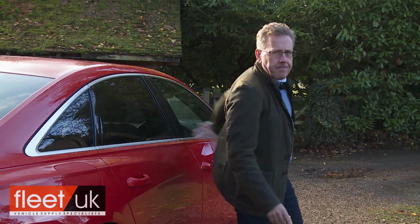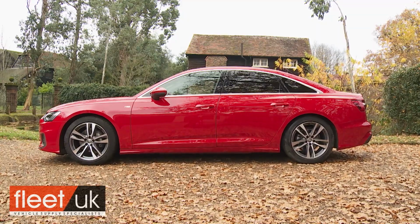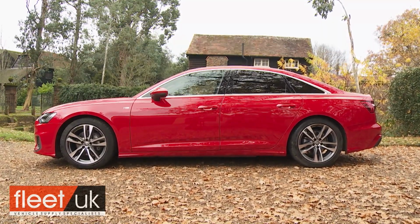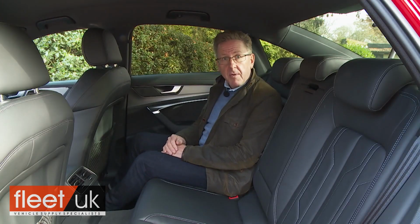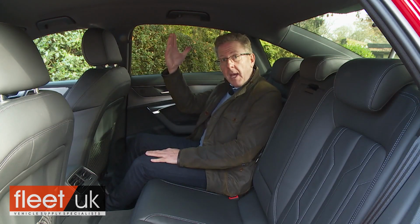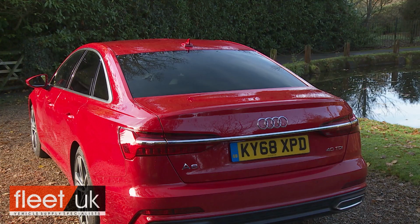Let's move to the rear. Thanks to 21mm of extra interior length, a 6'3" passenger can comfortably sit behind a driver of the same size. Audi says that this time around, legroom back here has increased by 17mm, while headroom is up by 10mm.